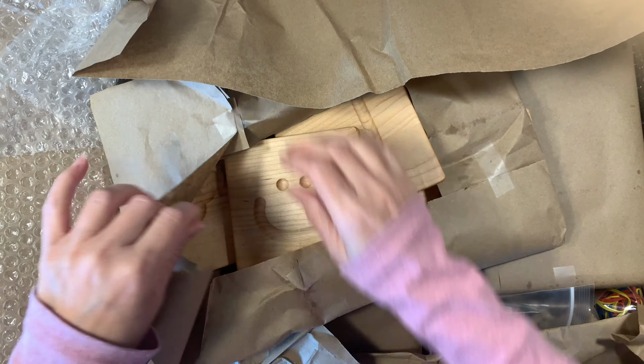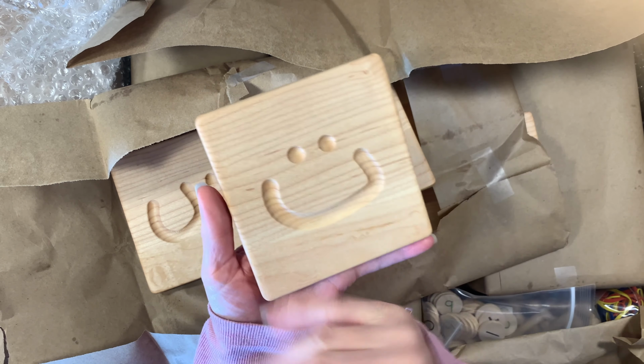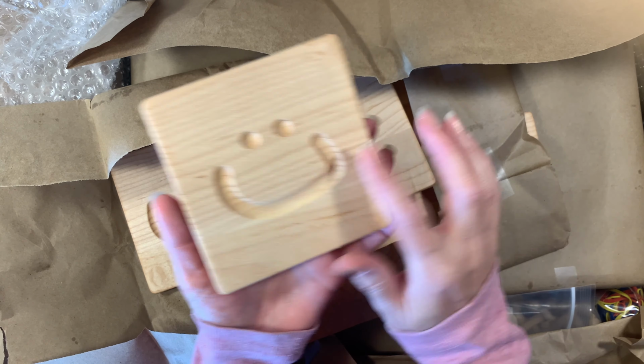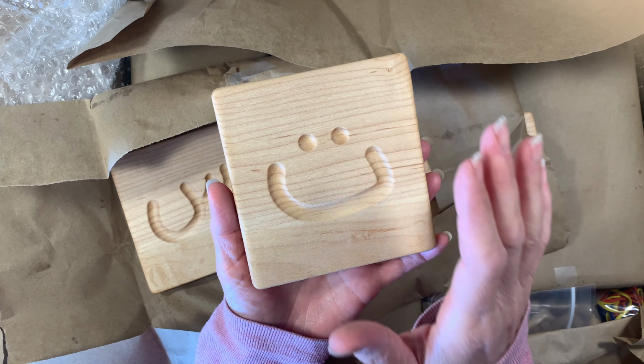So these ones, oh, by the way, the wood is phenomenal. It is so nice. It's really soft. They've been well sanded and oiled. It's so nice. I'm really into the texture of things, and these are just gorgeous. So this set that I got is for the Arabic alphabet.